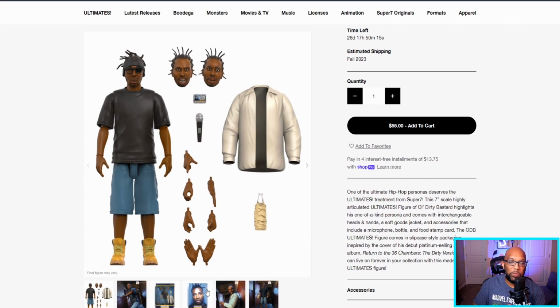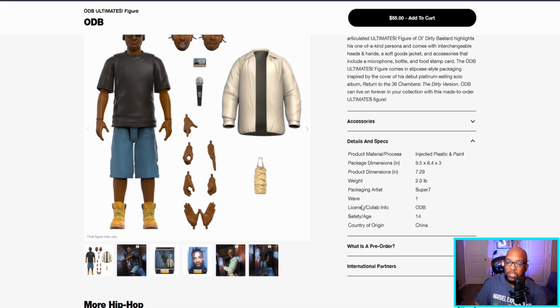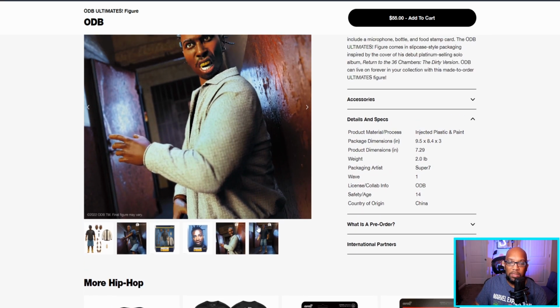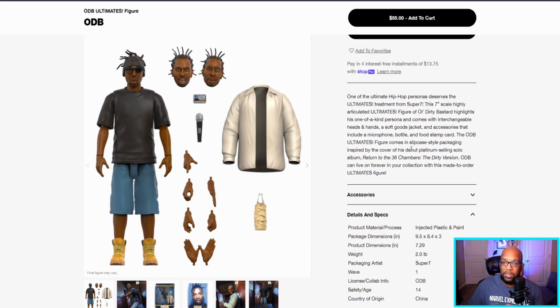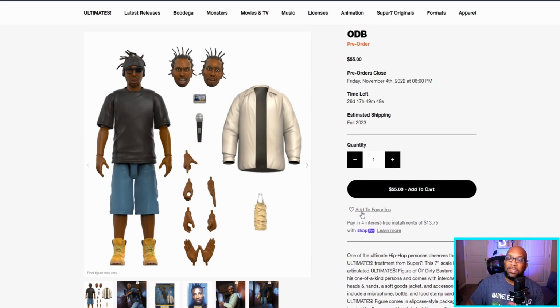Look at all these accessories. You get all these interchangeable hands. Get this microphone, you get these 3 interchangeable heads. That's pretty cool. So, you know, I'm just kind of shocked to see Old Dirty Bastard as an action figure and a statue. But yeah, I guess whoever is left of his estate is making sure that he's immortalized forever and ever. But yeah, you guys, that is it.